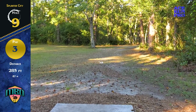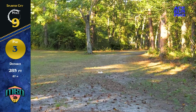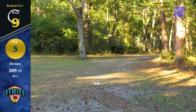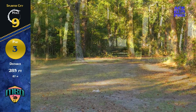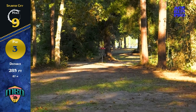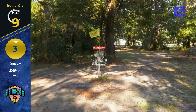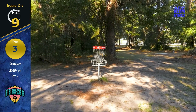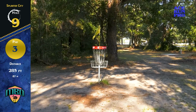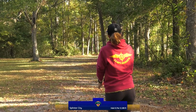Here we are on hole 9, par 3, 285 feet. This is a nice turnover shot where you can kind of see the basket through the corner. It's easy to punch your shot straight and end up in the woods. It's also easy to turn it over too hard and end up short in the right corner. This again requires fine angle control as well as reading the wind properly, because it's often breezy down by this green, which can really affect the finishing flight of your disc.